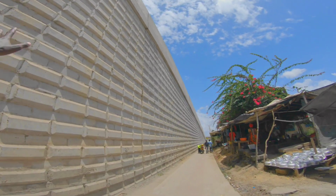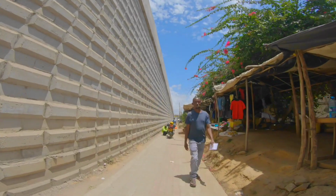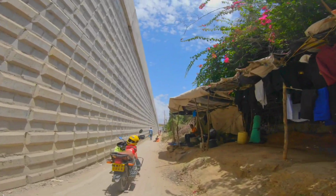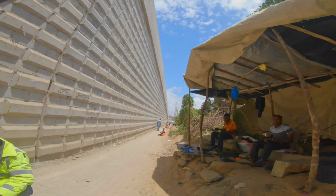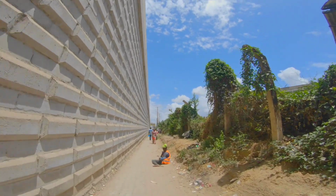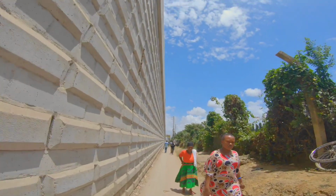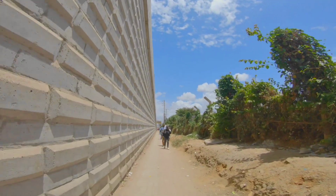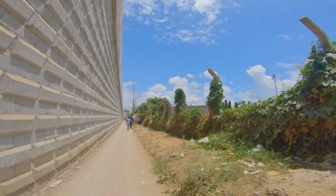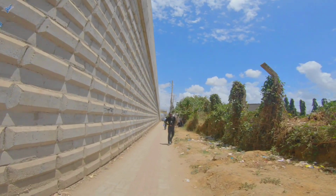So this is actually one of the parts that is not yet done. The part that your cars will be moving up to this side. I mean the bypass. I think they are still working on it. But I guess in a few months it's going to be done. So guys, this is the situation around here. So hopefully it's going to be done very, very soon. And vehicles will be able to pass across this part. Because it's really, really incredible. Anyways, the situation around here, this place.